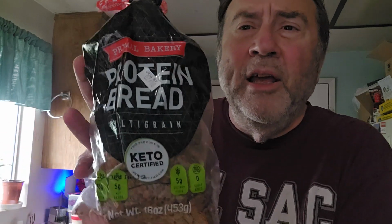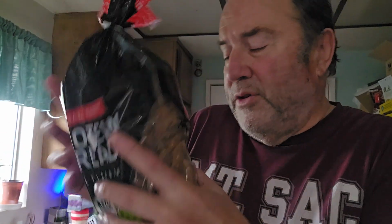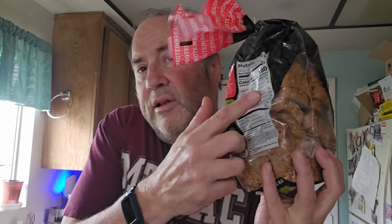But this is called PRIMAL Bakery. I got this at ALDI. I don't know if it's an ALDI-only product. Usually they put that on there. I don't believe it is. It's from Green Global Foods. Now, what's so special about this one is that when we have keto bread and we look at the nutritional information, it's based on one slice of bread. Someone said this is a keto-based bread. It's got 21 grams of carbs minus this, and it comes out to 10 net grams of carbs per slice.